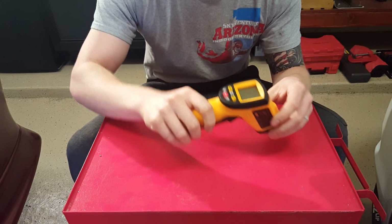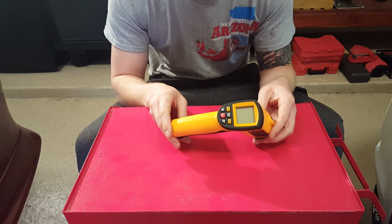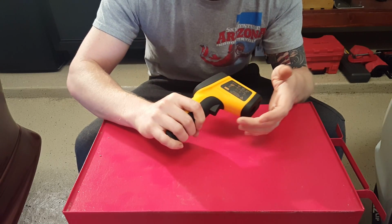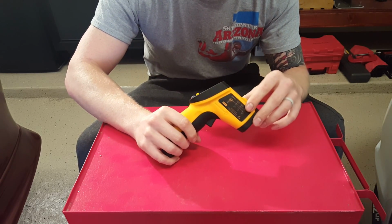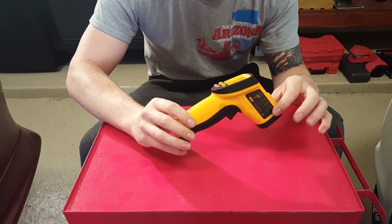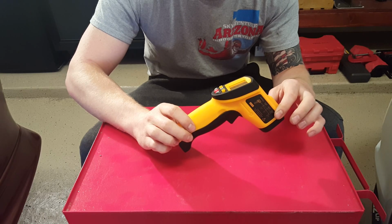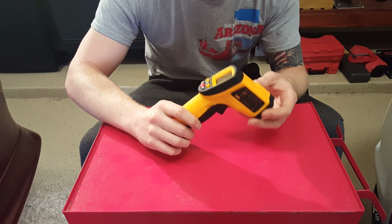So basically this one, you can get these in the Matco brand and all of that, but they run like $150. You might be able to hook up like a temperature probe to them, but this one doesn't have this. This is like a $20 infrared temperature gun, and it is actually really accurate. It doesn't have that feature, but it still works really great.